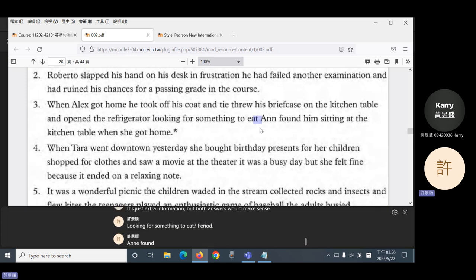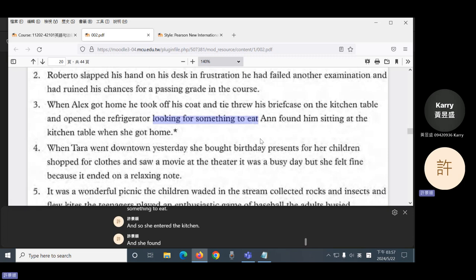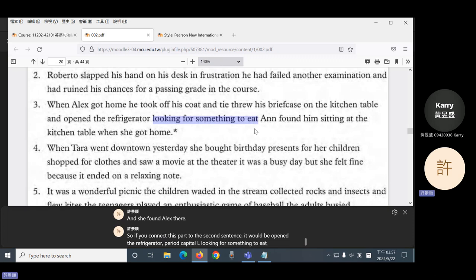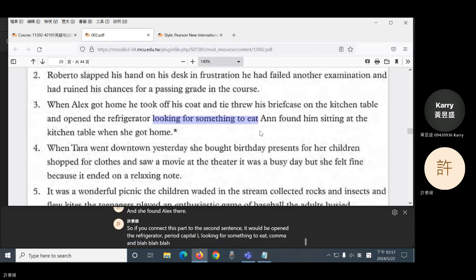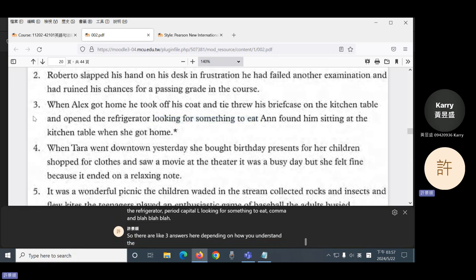Anne found him sitting at the kitchen table when she got home. Now, if you want to connect this middle part to Anne, you can. You can say that Anne just got home and she went to look for something to eat, and so she entered the kitchen and she found Alex there. So if you connect this part to the second sentence, it would be opened the refrigerator, period, capital L, looking for something to eat, comma, and blah, blah, blah. So there are like three answers here, depending on how you understand the situation.